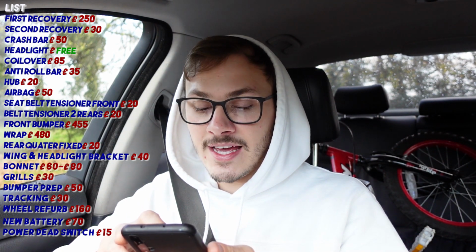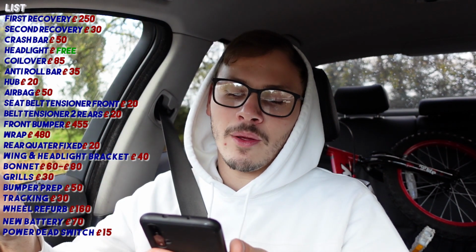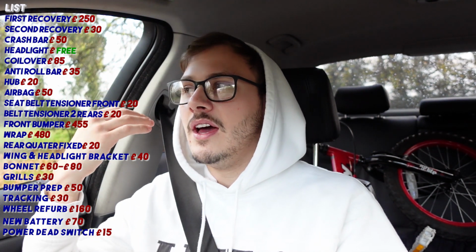I know I didn't make it sound like that was the last thing, because I called it a power dead switch from the battery. But yeah, that's the last thing on my list, and the last thing I can think of that I've had to fork out for on this car to get it where it is right now. Obviously, some of them I haven't forked out for yet, but they are going to be at some point.